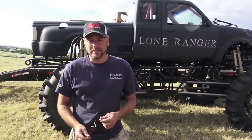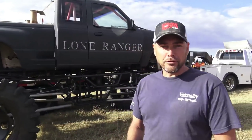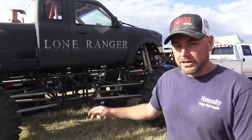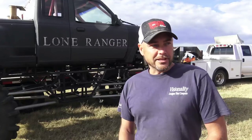Tell me a little bit about your truck and where you're from. Brian Holmes out of Argyle, Texas. We got a 95 Lone Ranger. Got a 545 big block Ford in it, C6 transmission, 51 inch paddles, and all the way up from Argyle so we can put on the show here at Bunker Hill for Scott.